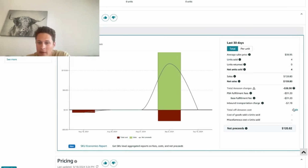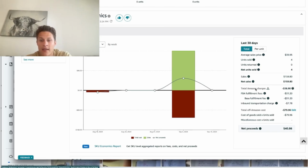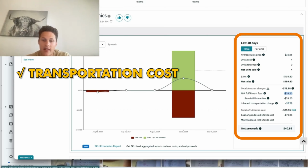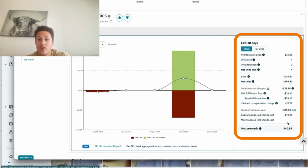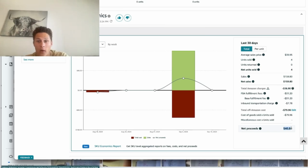If we want to look at the profit, as we said, we sold these for $19.99. We can just go ahead and plug that in, and we can see that this calculates all our costs. Miscellaneous costs include our transportation costs and the fulfillment costs. We had the box already, so we didn't have to pay for this. So including everything, including how much we paid on transportation, we made a $40 profit on just 4 items like this right here.